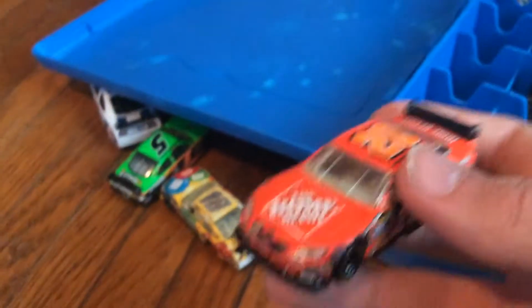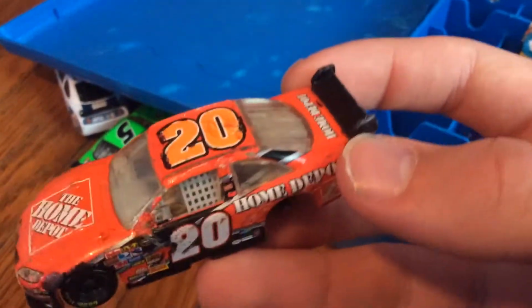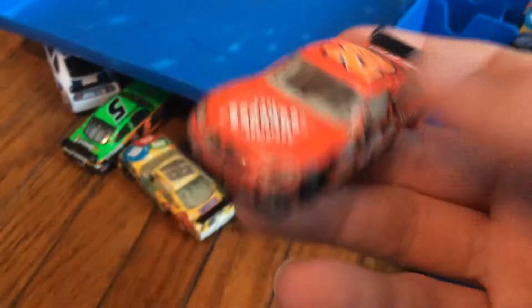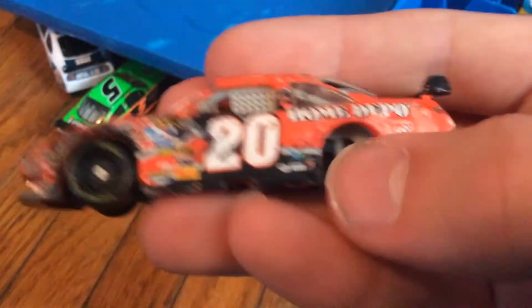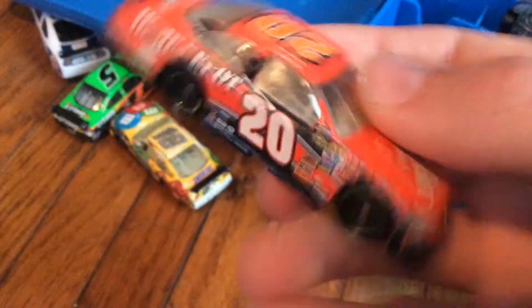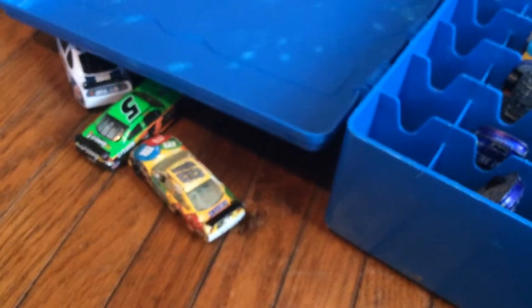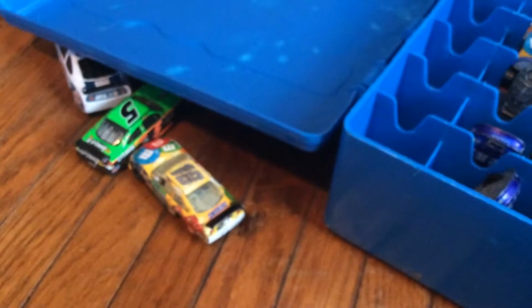The next one is a Tony Stewart, number 20. Another wheel gone by, but the wing is fine. Like I said, this is really going to be the theme of some of these cars. This is 2007, I want to say, right? 2007. So that's 2008.